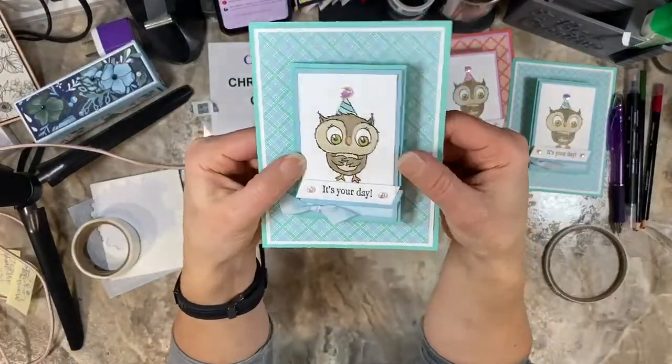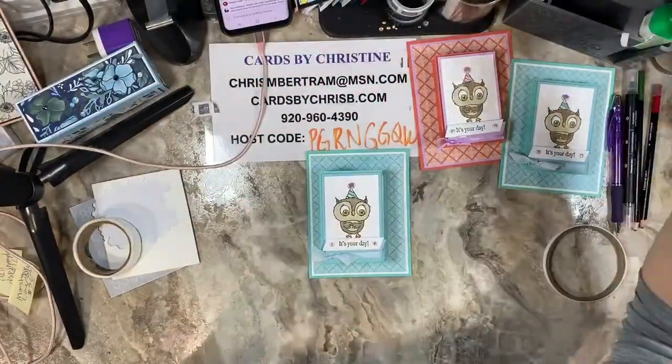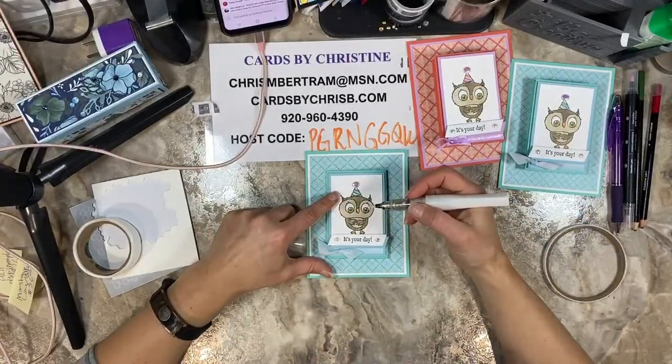Look at our little owls here, you guys. That's it. Card number two. Now, I did not pull out Stella. I'm trying to think here. So you could definitely Stella the owl, I think.